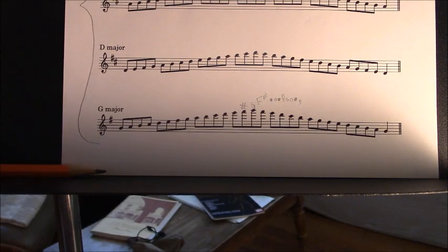Excellent. One more time. Now this time don't look at that music. Just try to fill up the room that you're playing in with lots of really good, big, full flute sounds. All right, playing from memory. Take a deep breath. Ready? Go.